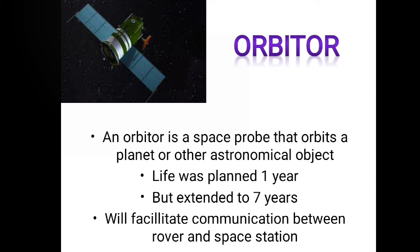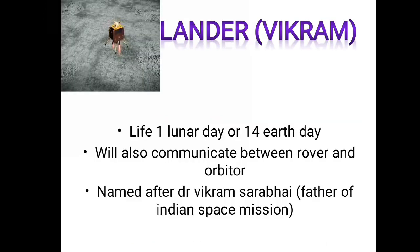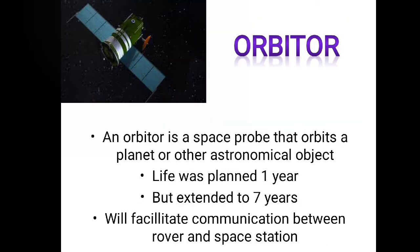This satellite is made up of 3 components: orbiter, lander and rover. First we'll focus on the orbiter. An orbiter is a space probe that orbits a planet or other astronomical object. It also establishes communication between the rover and the space station. Earlier, the planned life of this orbiter was 1 year, but as the quality of this orbiter was very good, the life was extended to 7 years.